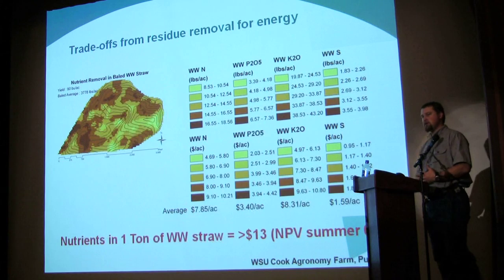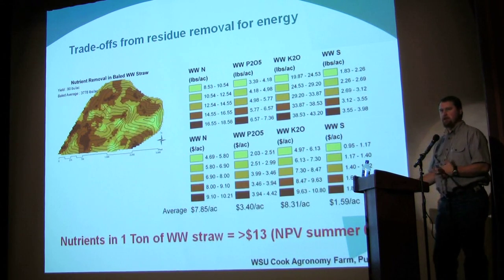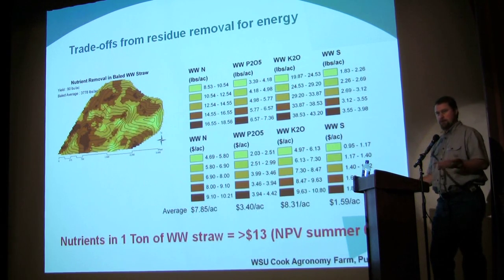So where we came down to is, it doesn't necessarily mean don't do it, but it does mean if you're doing it, get paid for it. Don't just give it to the Department of Energy who said they were going to take it from you for nothing.